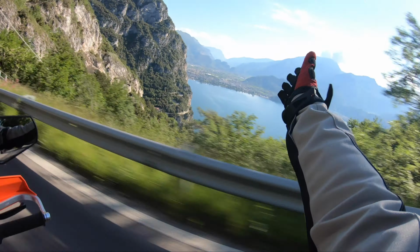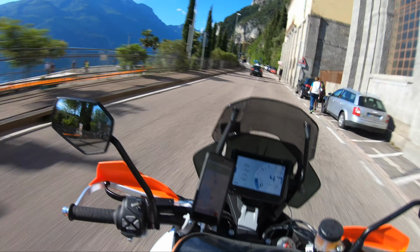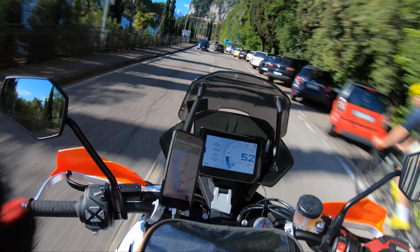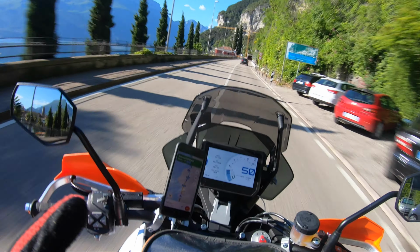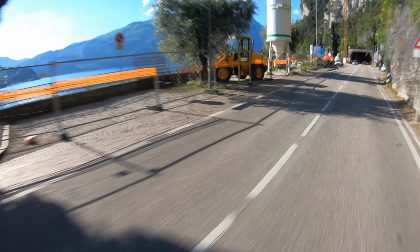Look at this. Look at this place. My goodness. This is the first time for me that I do this road. I wanna go ahead here and try to do for the first time the Strada Della Forra, a really famous and popular road. Man, this weather is so good! Wow!